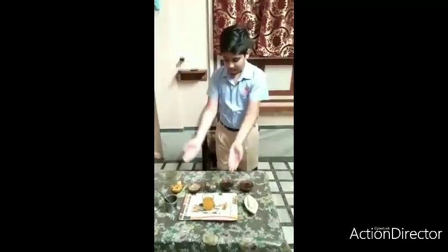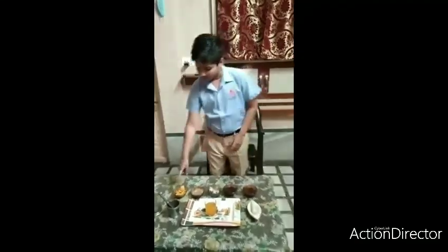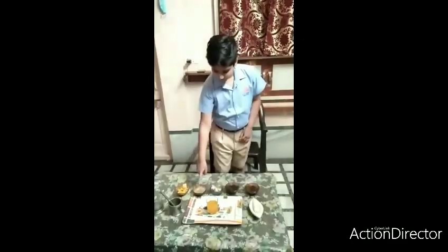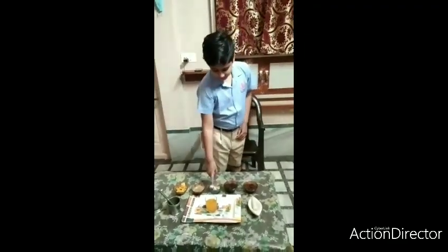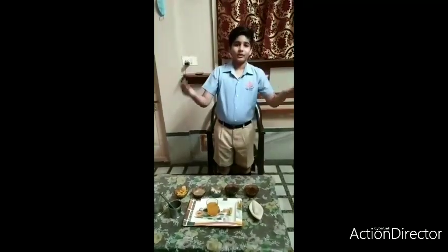So see this. This is a turmeric juice. This is turmeric. This is ajwain. This is ginger. This is black pepper. And this is cloves. Thank you for the pleasure of seeing my video.